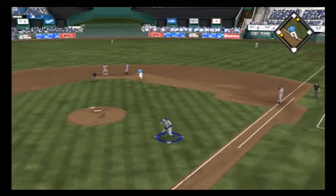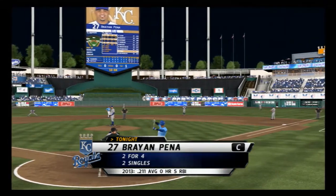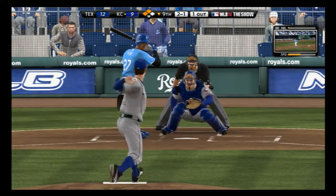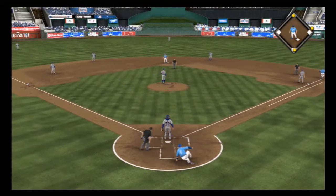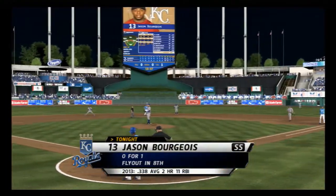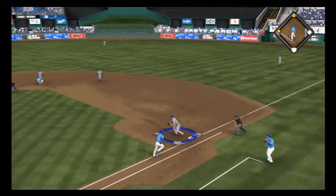And this one is off the catcher's glove, and that might be a run. So the lead runner holds on, but the trailer will take second. Brian Pena will stand in. Here's the 2-1 pitch. And he'll go the other way with the fastball as this is on the ground to third. Now he's safe. And he will beat the tag by Napoli as the run is in to score.